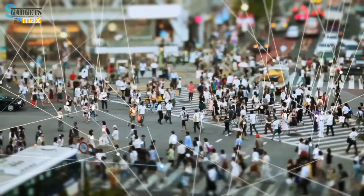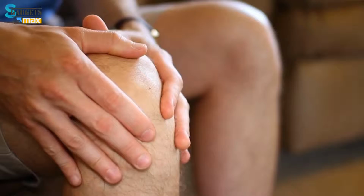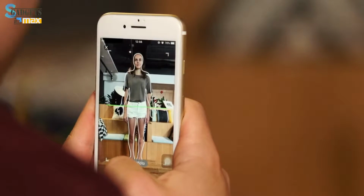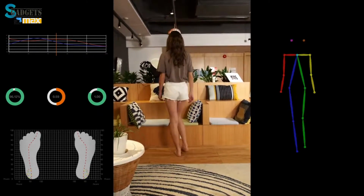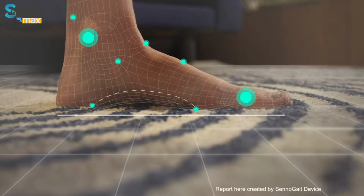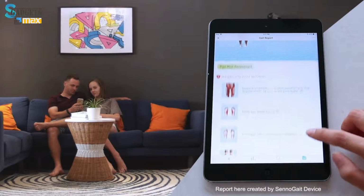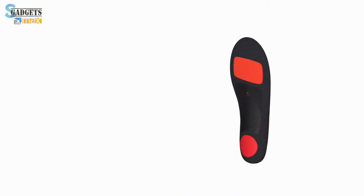We studied over 1.5 million pieces of data and found that without proper sole support, 80% of people will suffer from foot, back, and knee pain at some time in their life. Using the SennoFit app, we are able to analyze your posture, gait, and foot surface by measuring more than 380 parameters. From here, our technology allows us to identify future potential risks and improper movement patterns. Based on the data, we will design a pair of insoles that fit you perfectly.